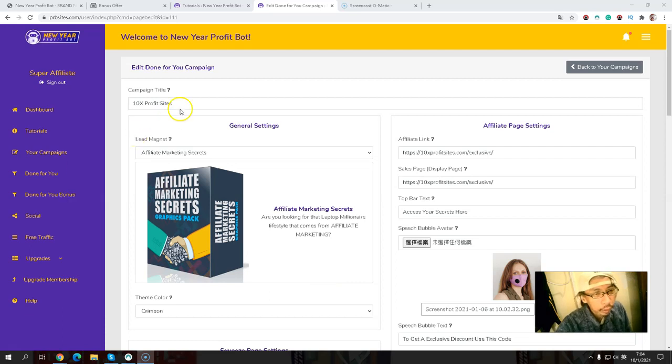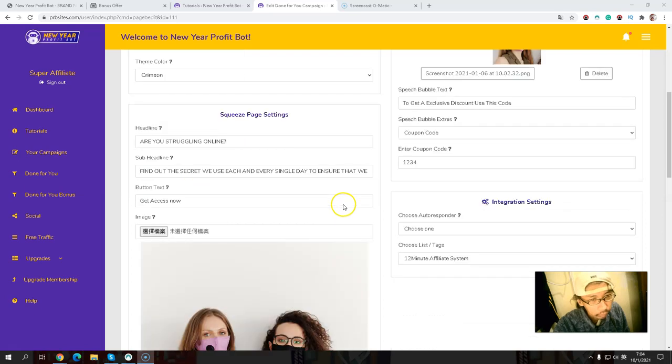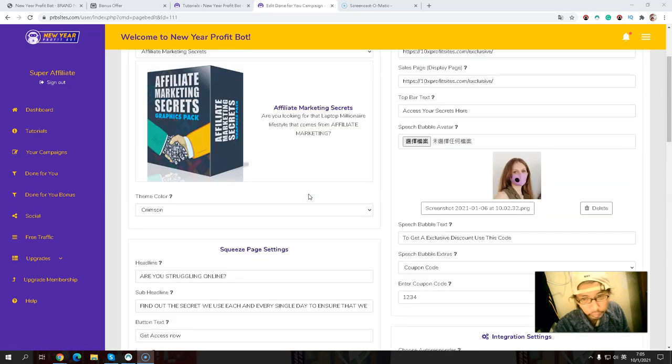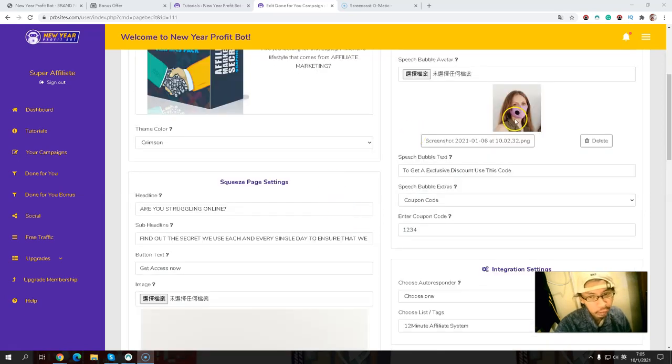The 10x Profit lead magnet suits the campaign, and they have created the lead magnet for you. It also has different colors. It comes with a headline, sub-headline, and button text. They included the image, and you can change it for yourself. But I highly recommend that you use an image like this, because people will like the image of you, and it helps build your brand.